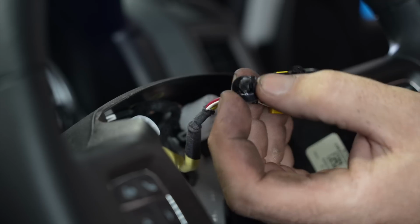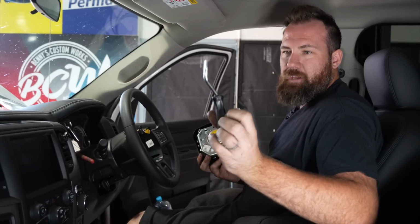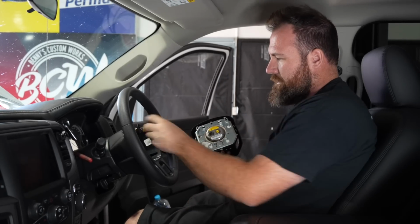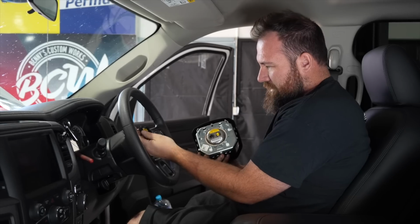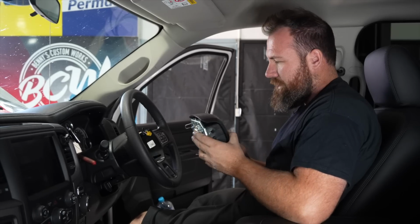Also make sure that you do remove this plastic plug. It may be a little bit hard to see there, using a double leg pick like this or something similar, so you can reuse it without breaking it. You could potentially unpick it and refeed the cable tie through it, but it's much easier to just unclip it off the back of the airbag.